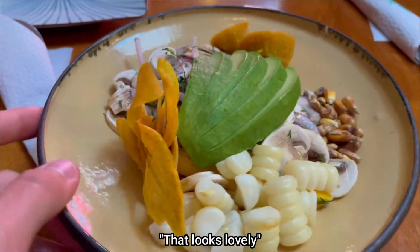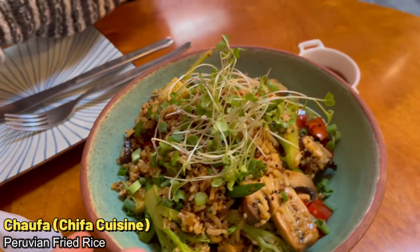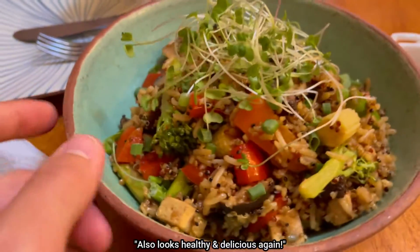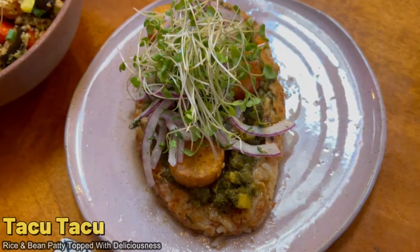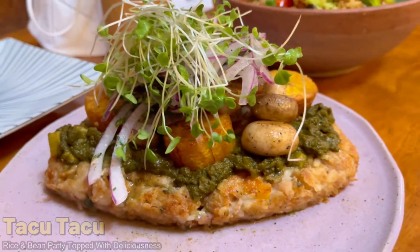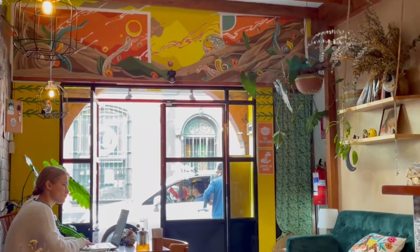Better, not only that. That looks lovely. Yes. In addition to ceviche, we tried a dish called chaufa, which is actually a Chinese-Peruvian fusion. Also looks healthy and delicious again. But the star of the show was the tacu-tacu, which is a Peruvian dish, a rice and bean patty topped with so many delicious things. My oh my, this was good.